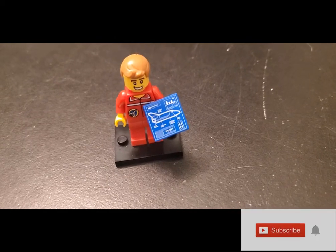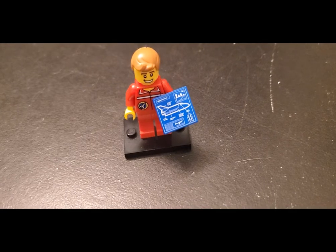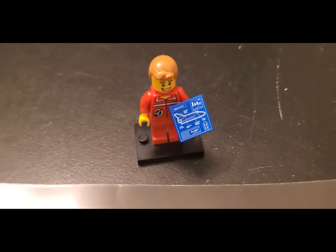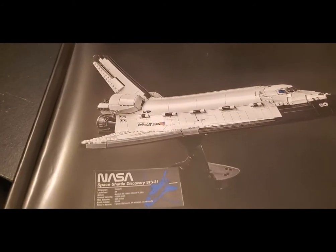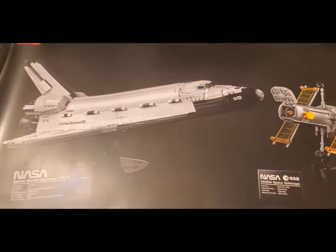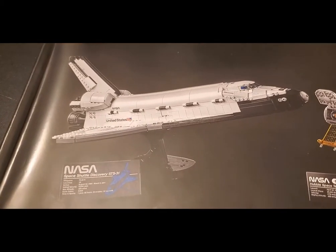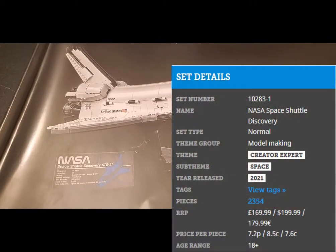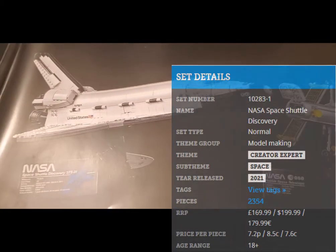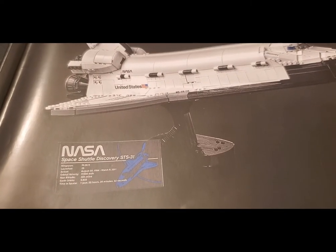So you can tell from the tile that I'm holding here, we're taking a look at a space shuttle, but not just any space shuttle. We're going to look at set 10283, the Shuttle Discovery and Hubble Space Telescope set that recently came out in April of 2020. This features the STS-31 mission back in April of 1990.